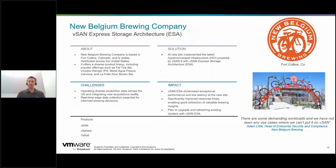So before we talked about New Belgium and talked about some of their challenges, here's what their solution was.